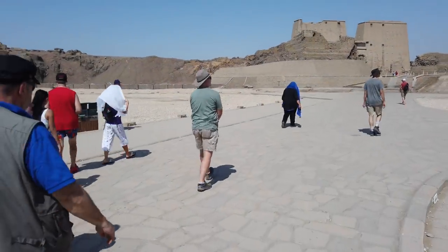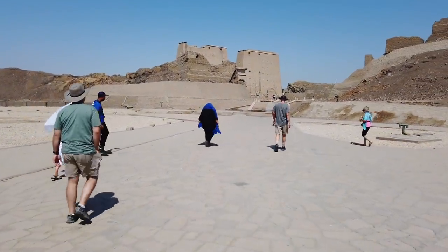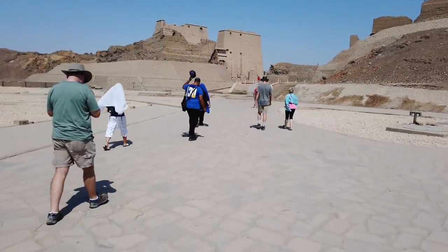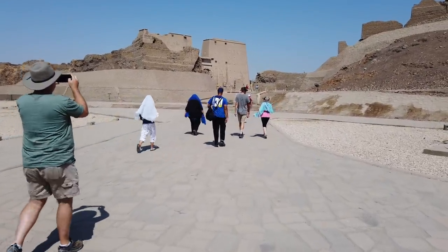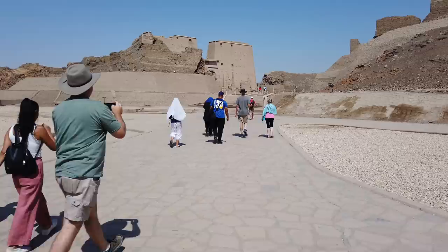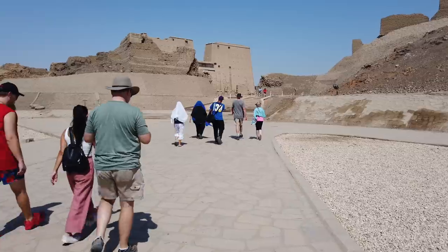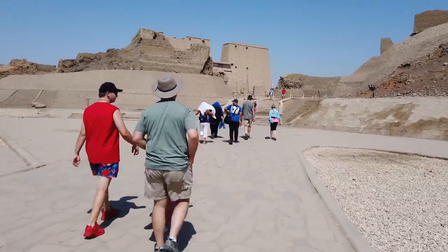Okay, we're at the site of Edfu, south of Luxor, and it has to be around 110 degrees Fahrenheit out today in October of 2021. I've only been to this location once, and that was 9 years ago, so this will be an almost new experience for me.